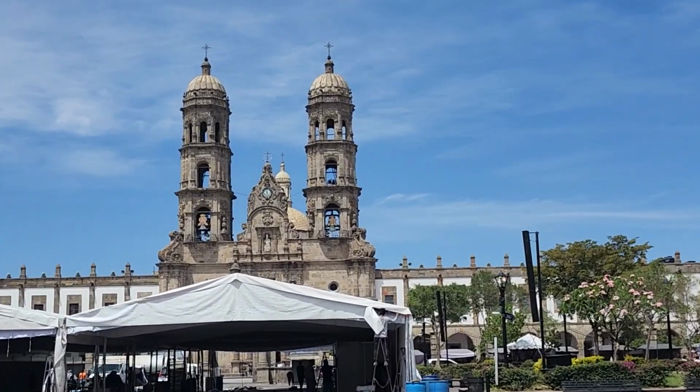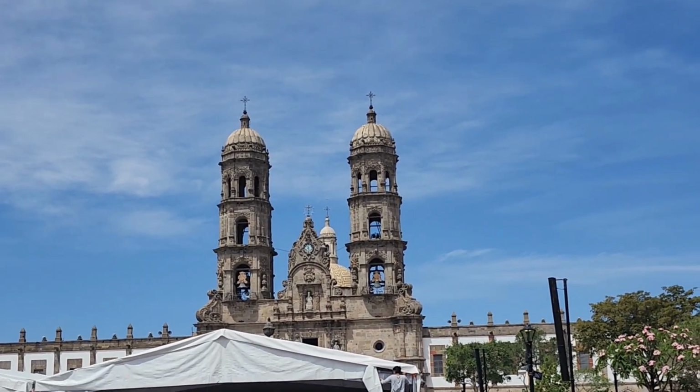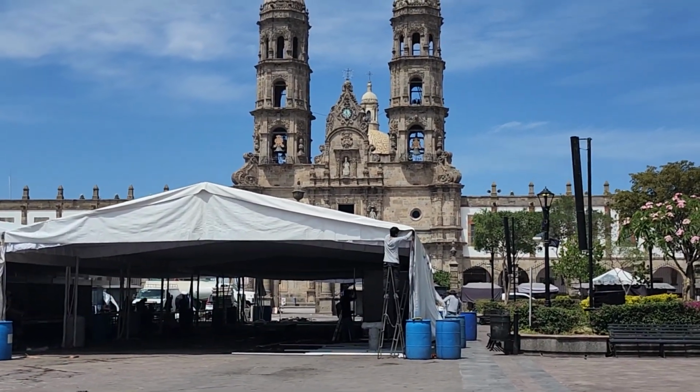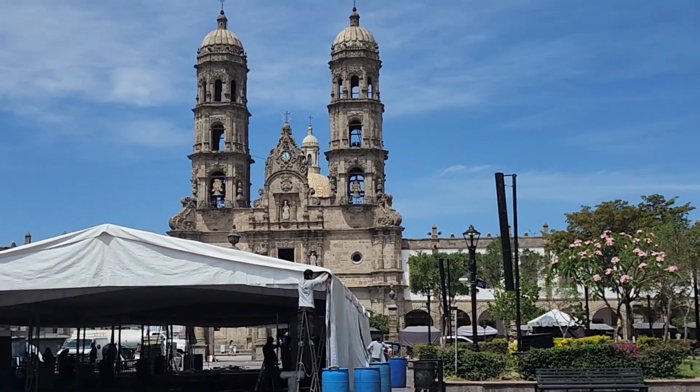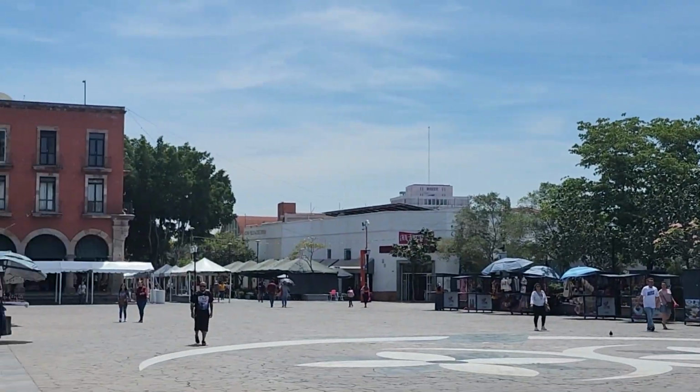This is the Basilica of Our Lady of Zapopan. Beautiful building. I wish it wasn't marred by these ugly tents. They must be setting up for something though. There's lots being set up down that street.